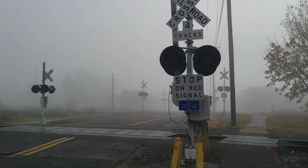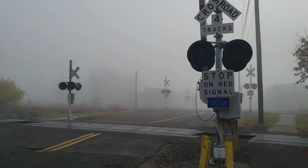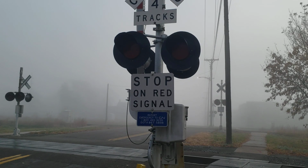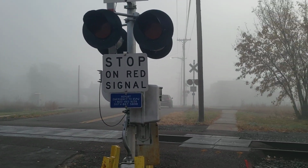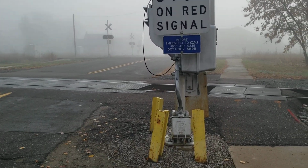Alright, here I am on the Vinewood Avenue Railroad crossing in Wyandotte, Michigan. Now, this is once again another one of those iconic crossings that were filmed by Owens 3.2 in the past, when it still had his original equipment. Also, this crossing is owned by the CN Shoreline subdivision, the Conrail Detroit Shoreline subdivision, and the CN Flat Rock subdivision.